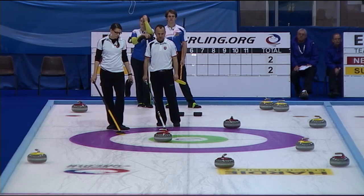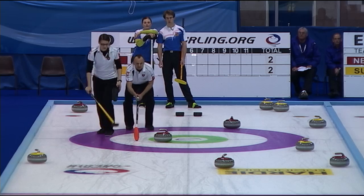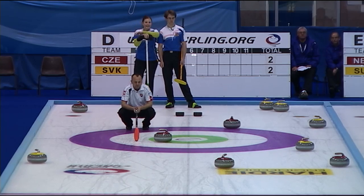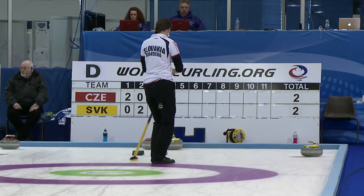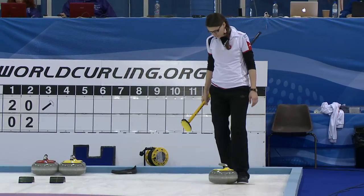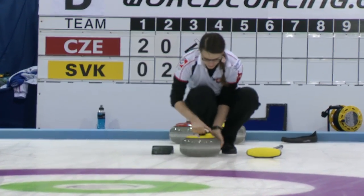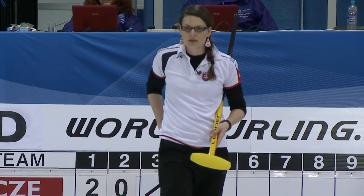So, quite unusual for mixed doubles. This end is pretty open. There's often a lot of stones in play concentrated towards the centre of the house, but here it's pretty wide open. It looks a lot more like a regular game of curling. At the moment, Czech Republic lying two, and Veronica is hoping to hit and maybe get a little roll behind that one guard. Try and put some pressure onto her opposition.